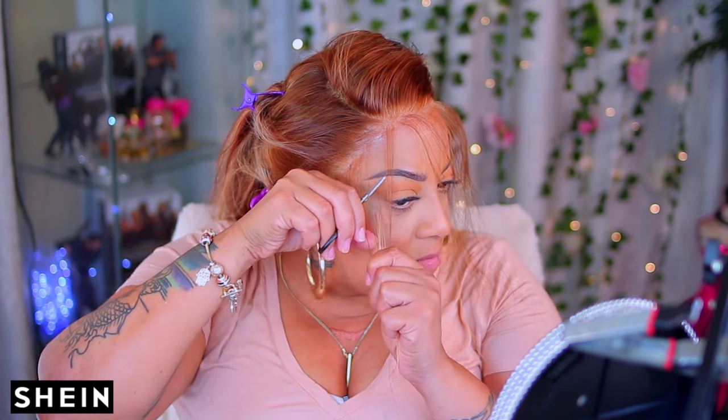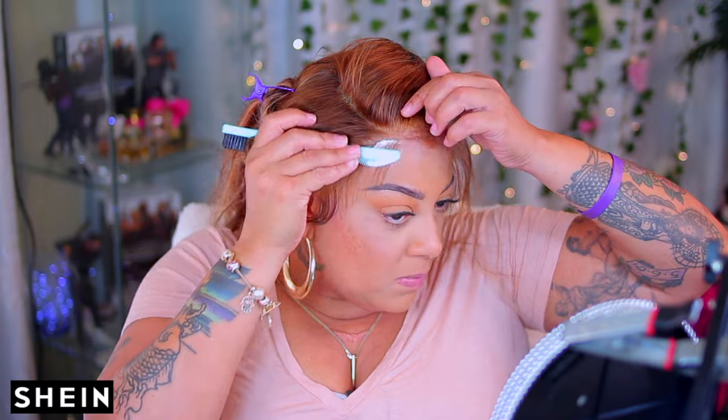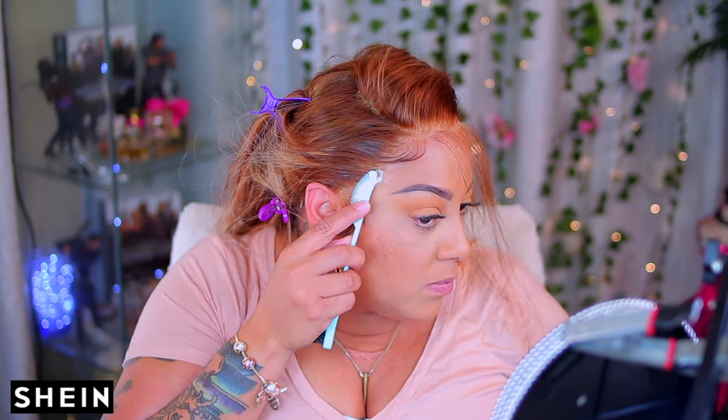This is a decent wig. It is 150% density. So for my average taste, this is a little bit thinner to me than most 150 densities, but it's still believable. And you can also fill it in with weaving tracks if you chose to, if you wanted it thicker. But for the most part, it's a decent looking wig.